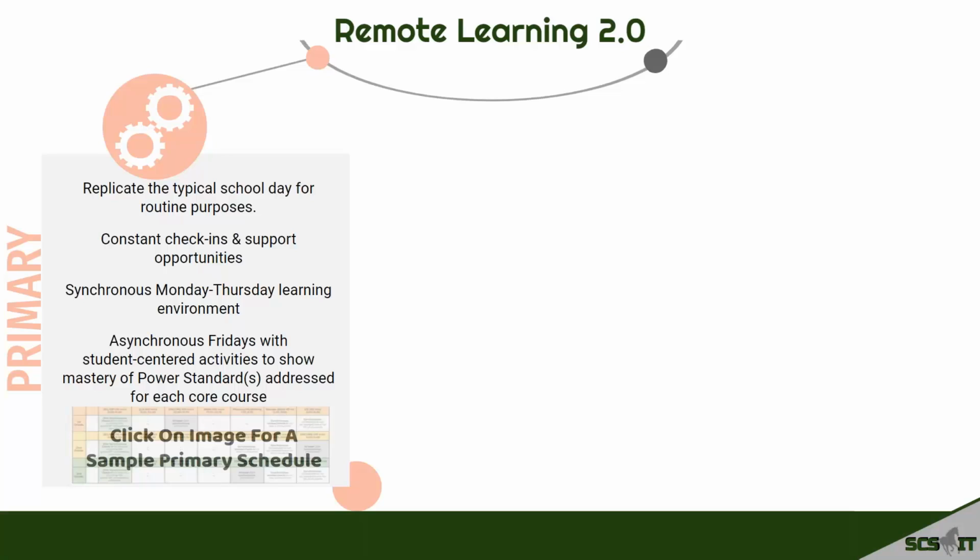We did have what we called our SOLO, our online learning opportunity, which was more of an asynchronous environment completely. But for those who wanted a little bit more teacher interaction, a more synchronous day, we kind of created that. We had constant check-ins and support opportunities throughout the day. We were synchronous for the most part, Monday through Thursday. And then on Friday, we created our asynchronous learning days that were focused on student-centered activities to show mastery.